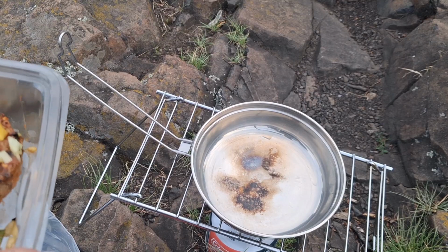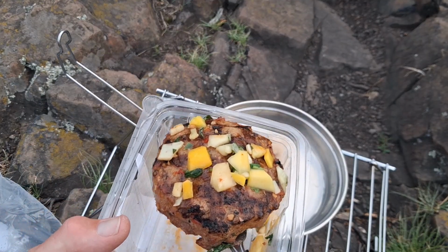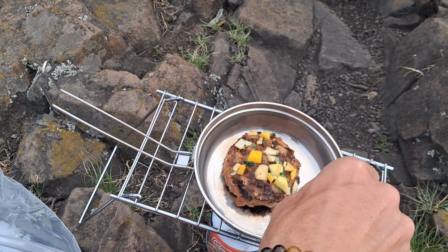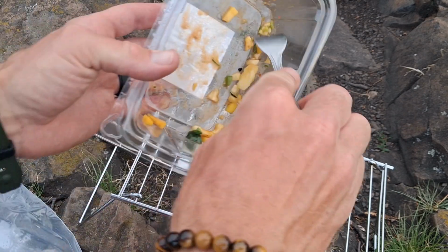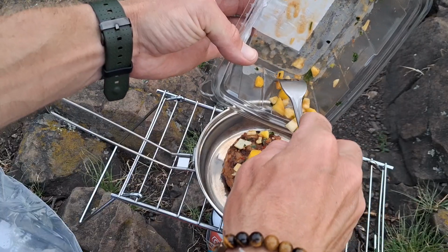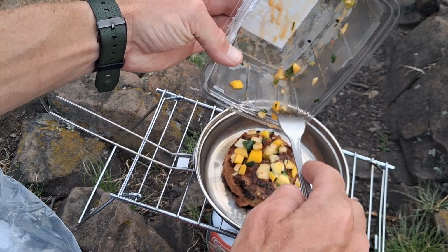Tonight, I have a Mediterranean burger. I'm gonna heat this up. Got this at Whole Foods. Looks delicious. Already cooked, I'm just gonna heat it up.